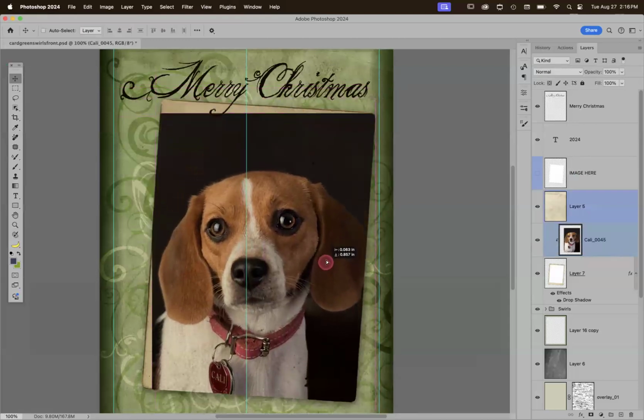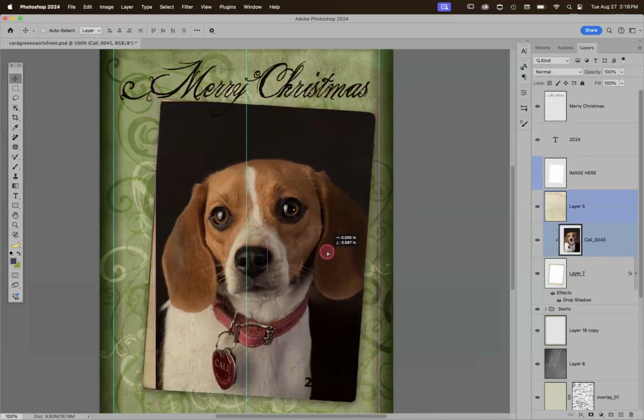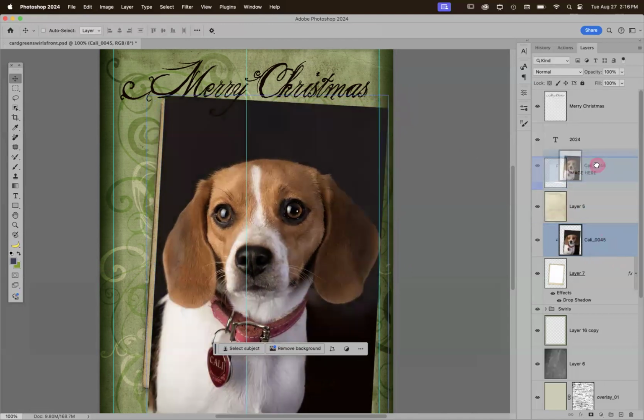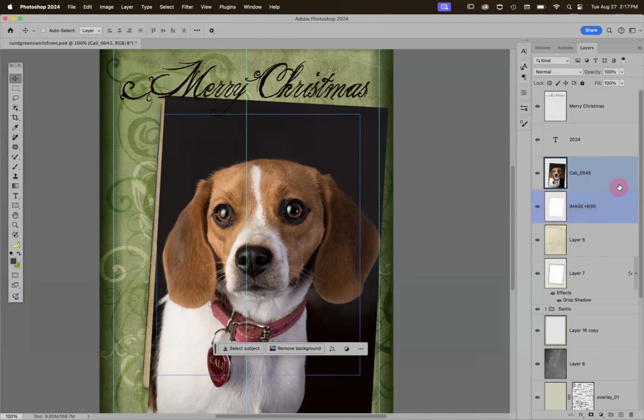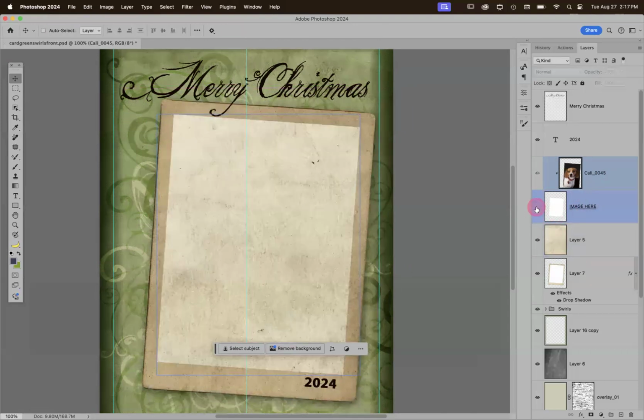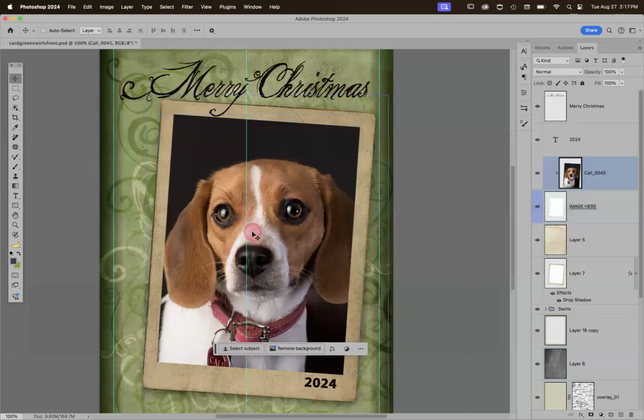I'm just going to drop it in right here. Command T to free transform, just kind of rotate to match. Okay, why? Oh, because that's turned off. Let's try that again. Option click. There we go. Wow, that was hard to get in there. The reason why it wasn't going in is because I had that layer turned off. Turn it back on. Now he fits in there.